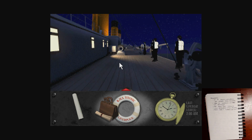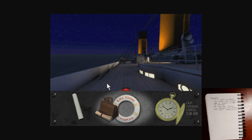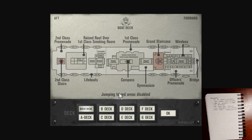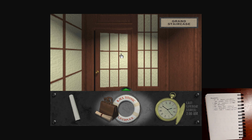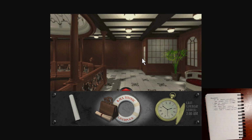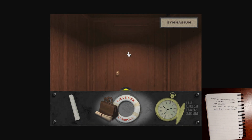Toodaloo. Okay, now I need to go to the grand staircase, which is... where is it? Here at the front? Yeah. In the grand staircase, because I need to talk to those in the first class lounge. Oh, that was in the side I just was in.